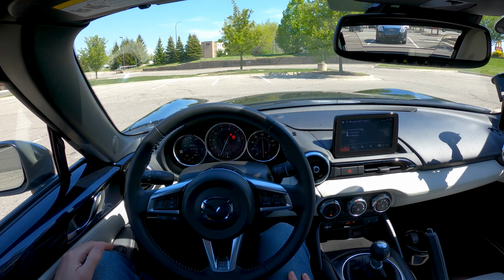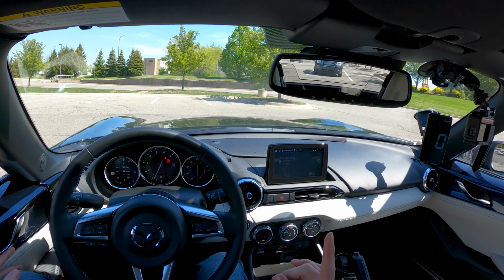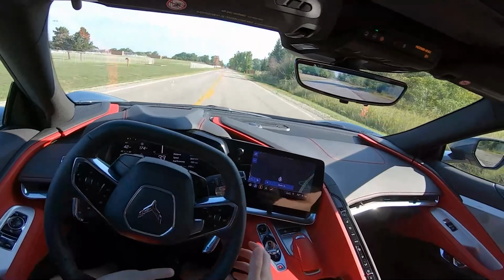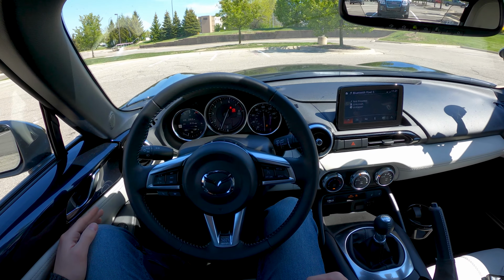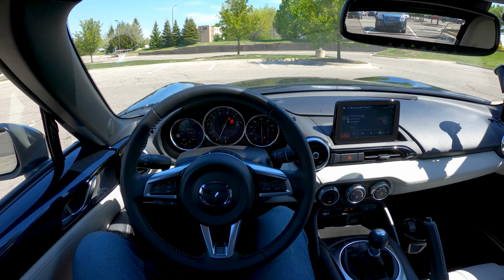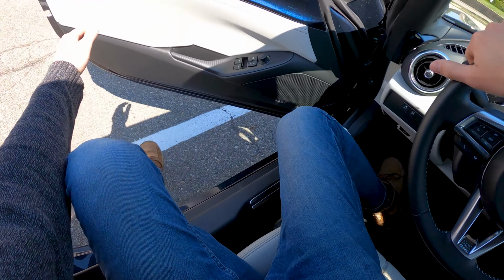Today we've got the real-world highway fuel economy test of the 2021 Mazda MX-5 Miata RF. We're going to head out on the highway and do 50 miles out and 50 miles back, averaging 70 miles per hour to get you a realistic fuel economy number for this sports car. Before we get started, let's hop out and take a quick look at it.